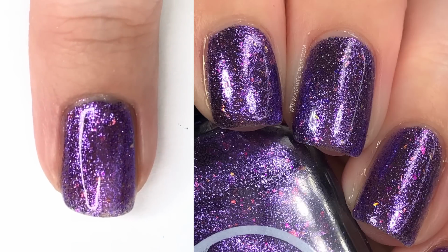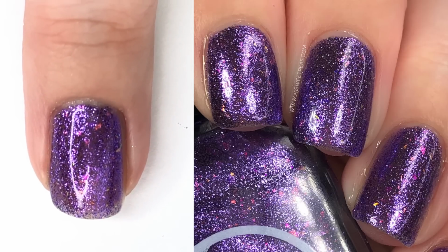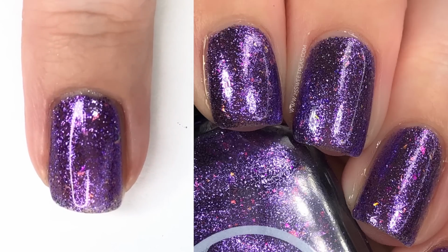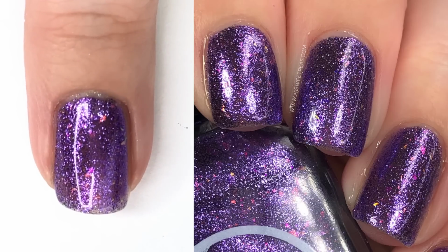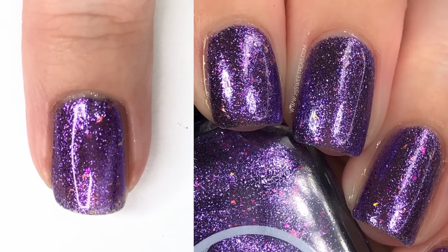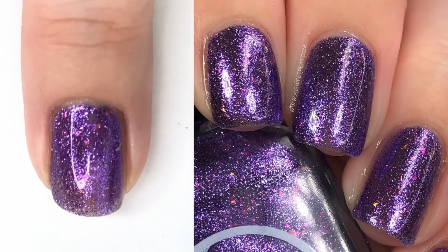So here, in this case, it looks like I could be done, whereas when I swatched, I did it a little bit thinner, and I did need about 3 coats. So the picture that you were seeing on the side is 3 coats, but what you're seeing in front of you right now is like 2 thicker coats. And again, this one is called The Violence of My Affections.